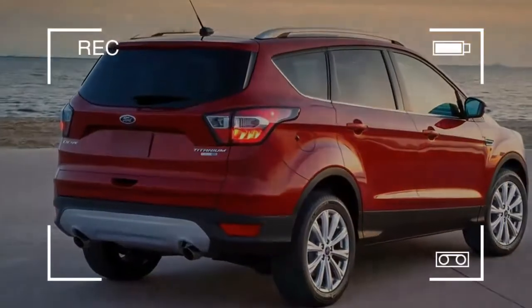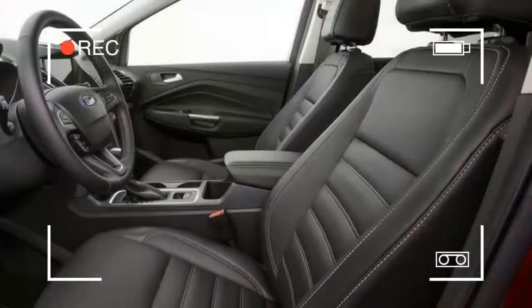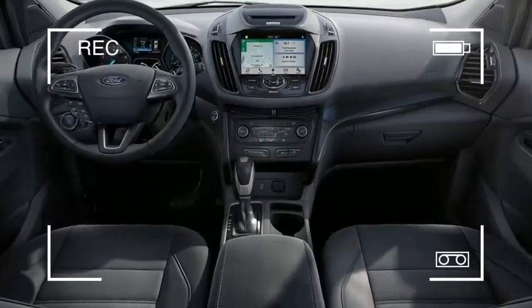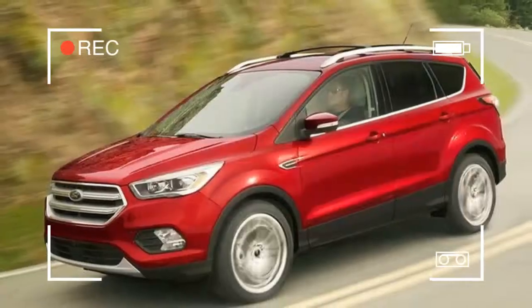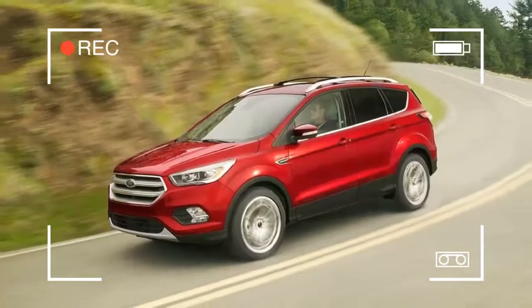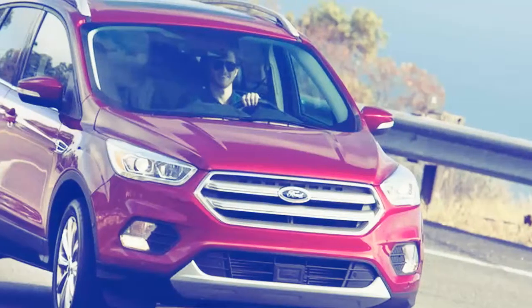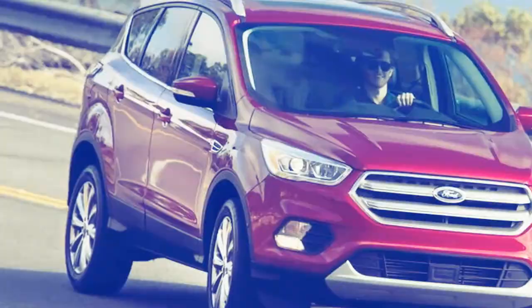The IIHS says front passenger small overlap protection is poor. The Escapes have struggled with crash tests for much of the current generation. Ford also makes automatic emergency braking an expensive option. On the credit side, Ford's made a big touchscreen with Apple CarPlay and Android Auto compatibility standard on everything but the base Escape, and the hybrid can be equipped with leather upholstery, navigation, a tow package, and automatic park assist.